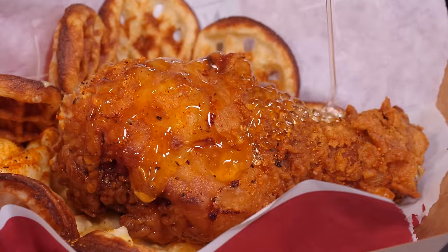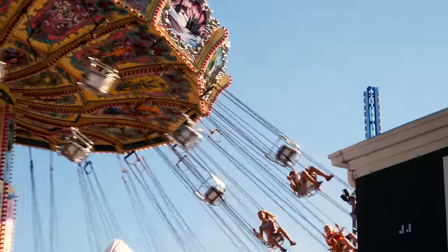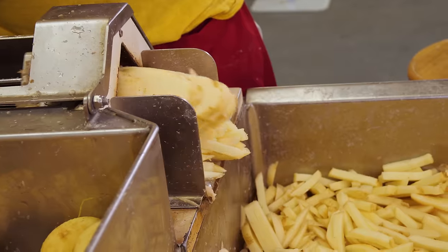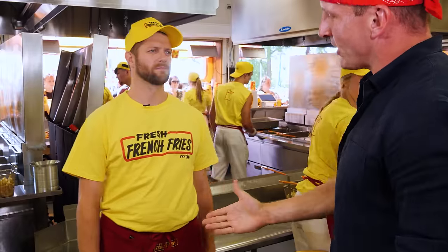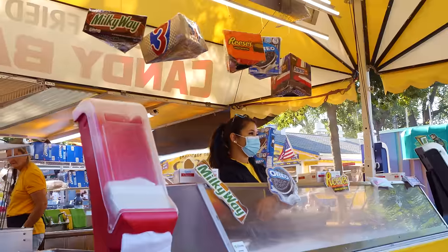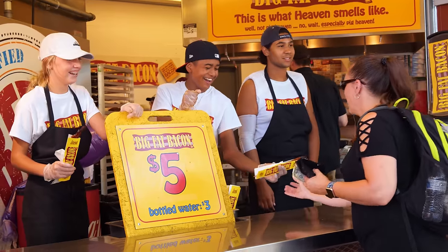Our mission is to show you the 50 most unique, crave-worthy foods you must try in this lifetime. It all starts here in Minnesota, where some mega food factories are churning out tasty treats on a massive scale. This is our first stop, first day. There are hundreds of vendors here, but we're looking for the vendors who are putting out thousands and thousands of pounds of food. And I notice you guys are doing just that.